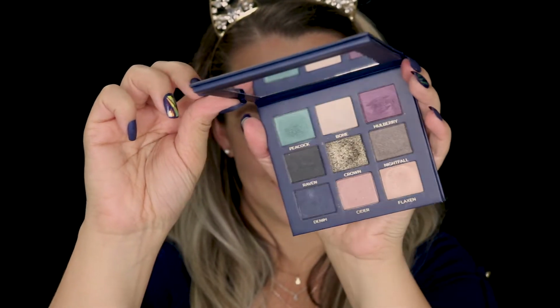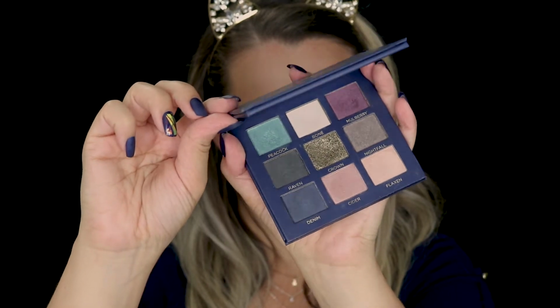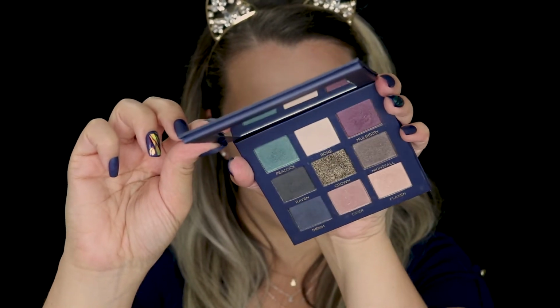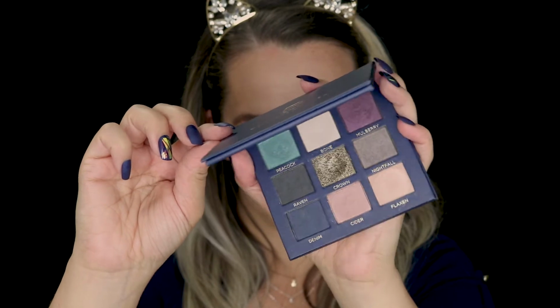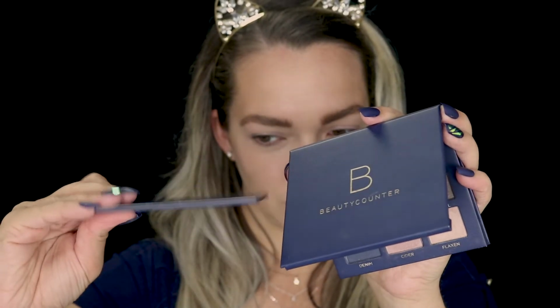This is the Beautycounter Statement Palette. I know this one's clean because I really trust Beautycounter and their standards. This is such a beautiful palette. It looks kind of intimidating with its colors, but it's so versatile, and that's why we did a day to night look. And of course, that mirror comes off and I just love that.